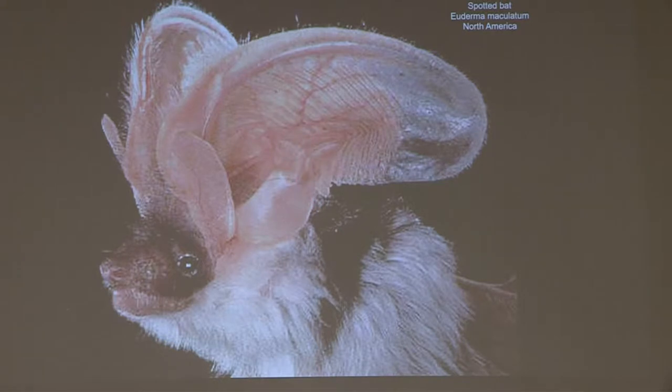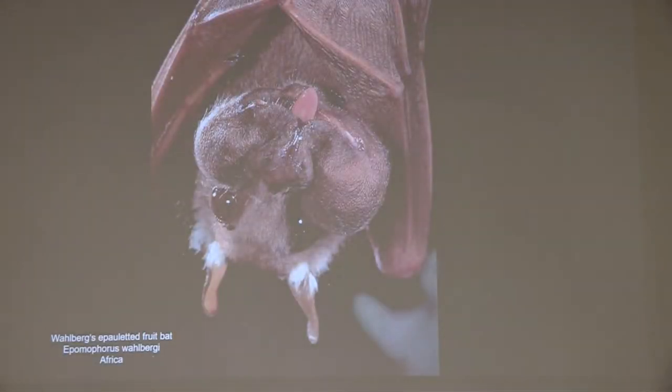This one was used for those old enough to remember the movie Gremlins. I think this is the artist's idea. And here's an interesting one. This is a fruit bat.